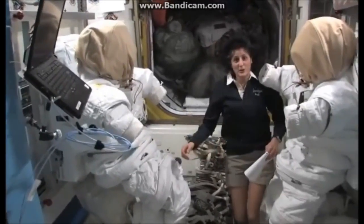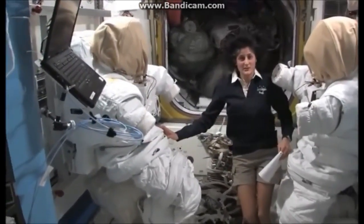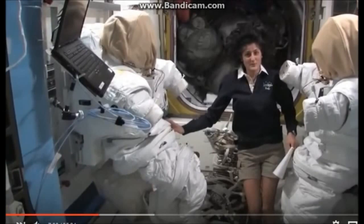Remember, space is really cold and really hot. She said it herself, space is really cold and really hot. Sometimes the things on the outside don't work quite right, and they have to go out and do a spacewalk. So temperature is affecting the outside of the International Space Station.